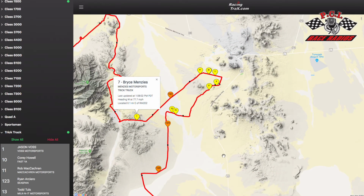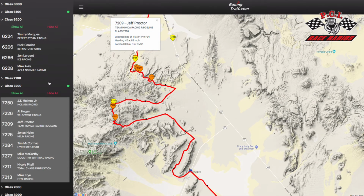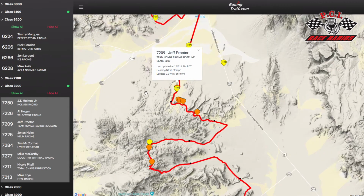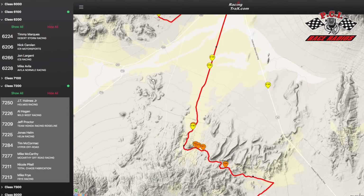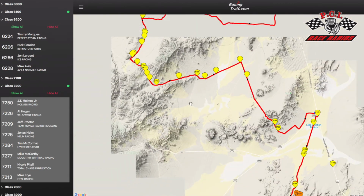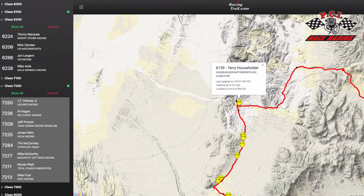Let's go back to the limited classes. So as we said, 7,200. Jeff Proctor looks like he's out in the lead in the 7,200 class. I don't see any other 7,200s ahead of him. The first 6,100, let's zoom out. First 6,100 looks like it's a 6,139.